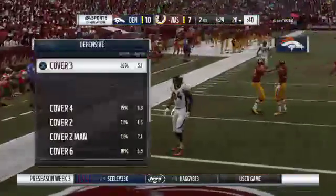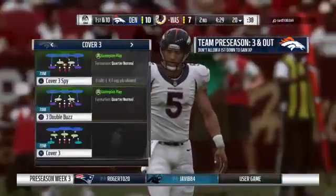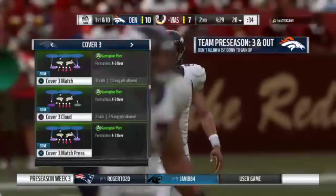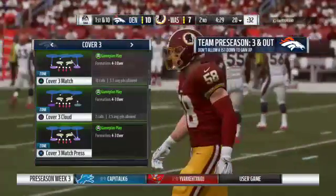And a little too much mustard on that one. It hits a couple yards into the end zone. A missed opportunity there maybe to pin them back. Out comes Washington's offense as they get set to take over here.